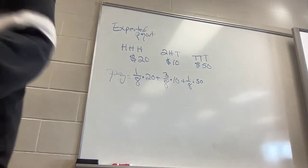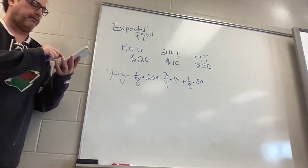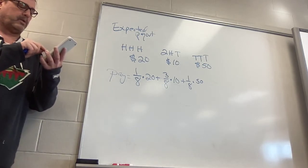Every dollars and cents problem, you round it to the nearest cent. Every dollars and cents problem, I will take off a point if you round it not to the nearest cent. 1/8.